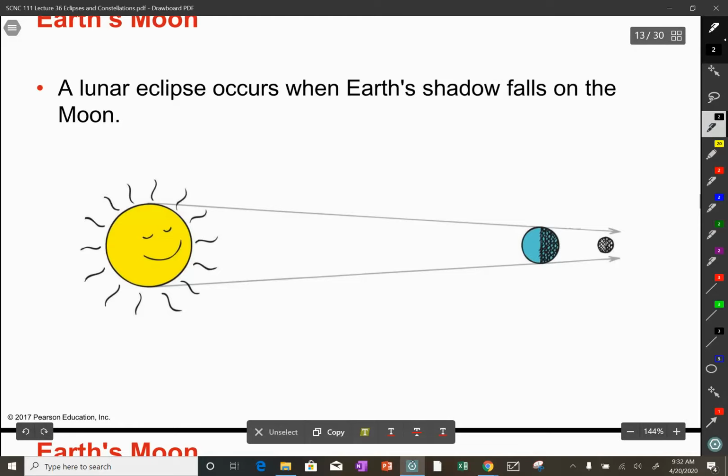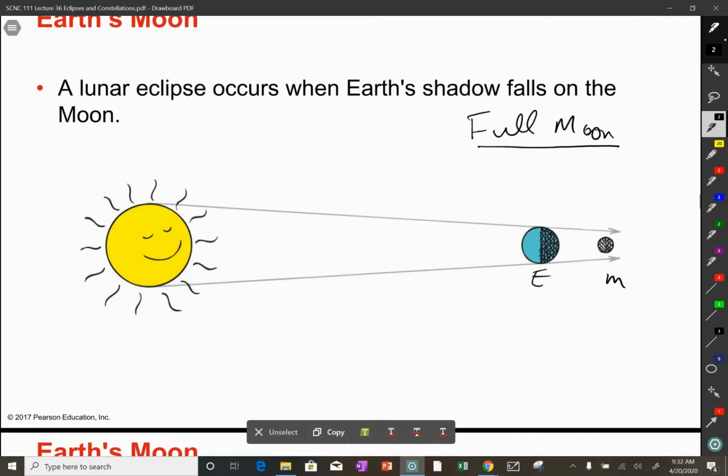Or the geometry for a lunar eclipse is when, this here now is the Earth and this is the moon. So when the moon falls within the Earth's shadow, we have a lunar eclipse. When the moon is not reflecting light, when it should. Notice this is the geometry when we should have a full moon. But once again, if the moon is in the same plane as the ecliptic, then the Earth's shadow falls on it and we have a lunar eclipse.